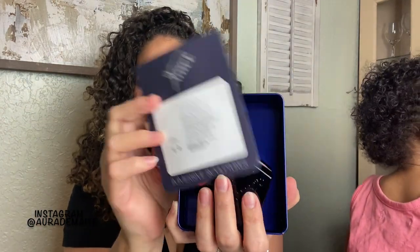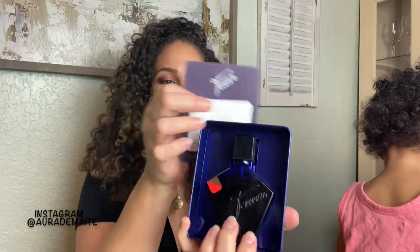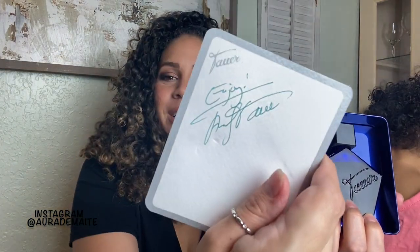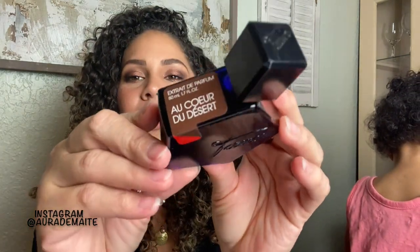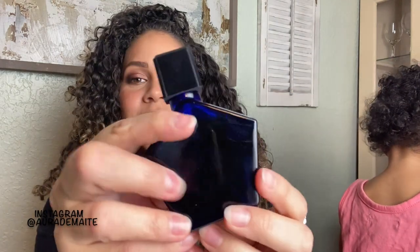All right. And it comes with this guy. Ooh, how pretty. This is signed by hand and joy by Mr. Andy Tower himself. How nice. I love it. Okay, so it comes in here. This is like a metal tin, and here it is, the beauty. Oh, I love it. I can't wait to wear this one.